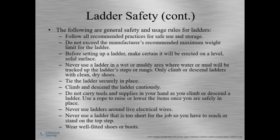Do not use a ladder next to live wires. I'm sure we've all seen the videos for that, so I think that's self-explanatory. We also want to make sure that you wear shoes that fit. Don't be doing this in flip-flops, okay? When we have shoes that don't fit well, you're likely to have problems and you can slip or fall off the ladder. We also want to make sure the ladder is tall enough for the job. Yep, that's me right there. If the ladder's too short, you might have to reach or stand on the top step, which, of course, can lead to falling off the ladder.